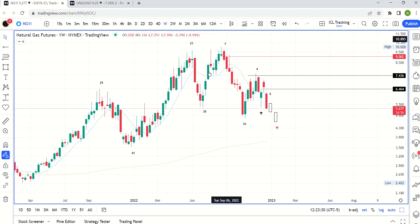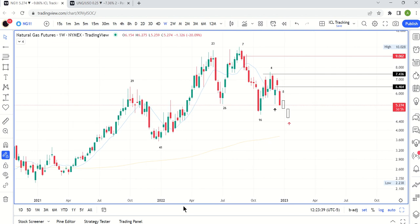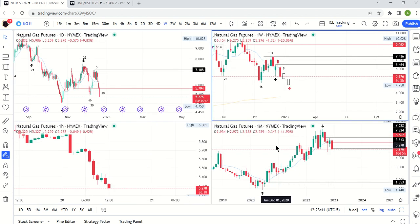and then we're going to get a left translated weekly cycle. Because this was left translated, right? We rallied for 7 weeks and then we declined for 11 weeks. And if this is all part of one cycle, it's actually going to be a much longer decline, not just 11 weeks, obviously.